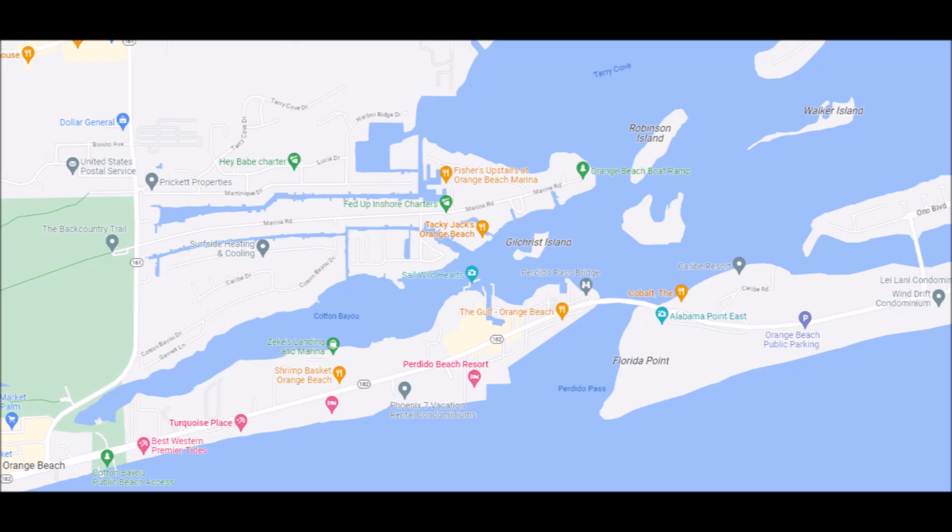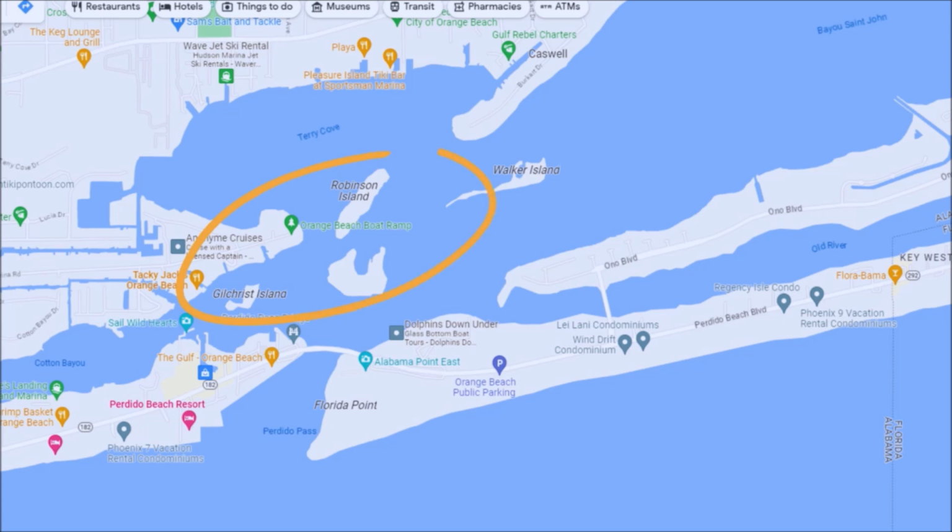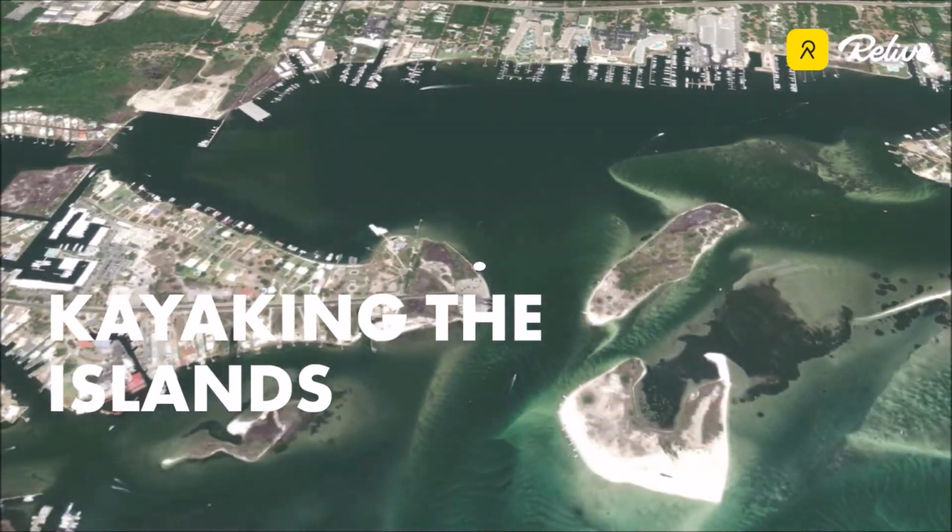Now, if you're not familiar with this area, we are just west of the Alabama-Florida border, and we're kayaking this area here. We'll start at the Orange Beach Boat Launch, paddle over to Gilcrest Island, and then across to Robinson and Bird Island. And we'll make our way around to Terry Cove and back to the boat launch.